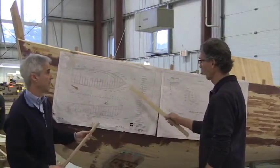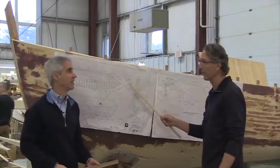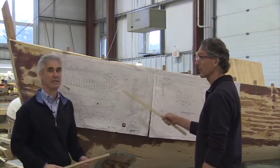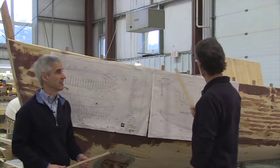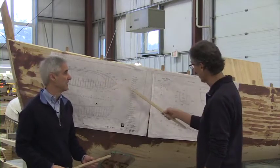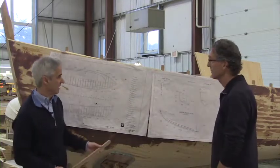That's correct. There are several sets of plans depending on the complexity of the boat. We have a set of lines plans which designates the shape of the boat, and that's lofted into full scale. From that, the hull is made, and then the components start to be made, which are fit into the boat according to both the materials and where they're located. And how about this drawing here?